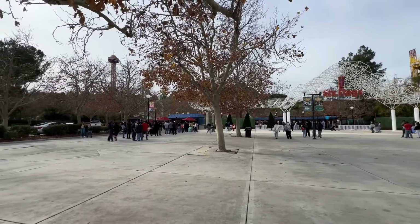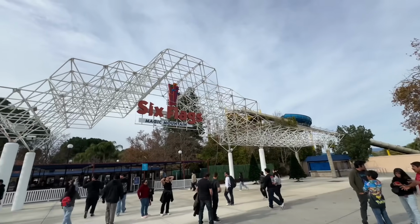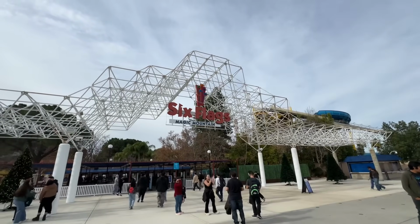So buy your tickets online if you can. Buy your tickets, buy your annual passes. You could even buy parking. You could use the Speedy Pass parking thing. Try to do as much as you can online. That way you don't have to go to the ticket booth or the will call booth. You just go right into the park. It actually is kind of nice that they've removed the ticket booths, because it opens up a photo spot here.